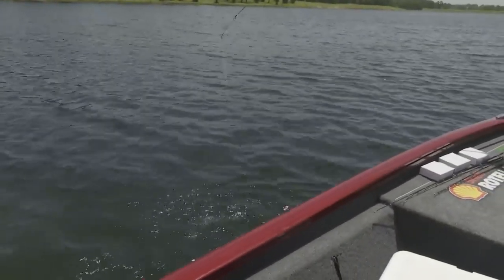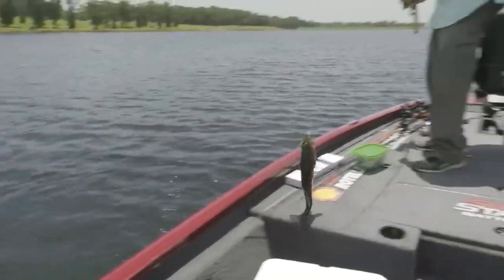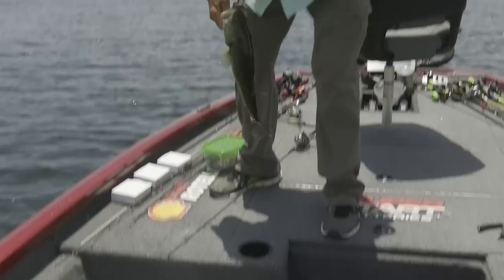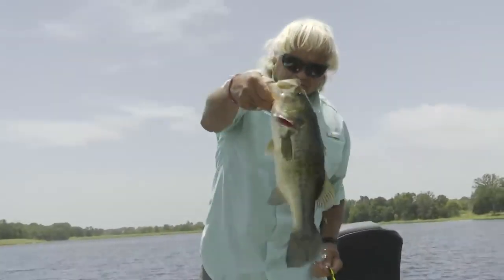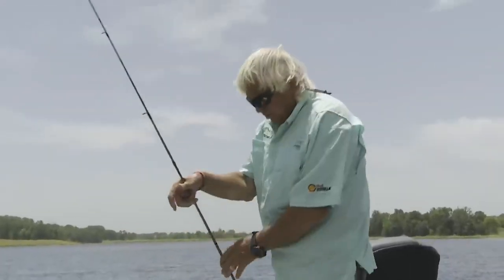What type of line should you use when you're using an open face spinning reel anyway? Let me tell you the best thing in the world to use. Best thing in the world to use is braid. You want to use braid on spinning reels. That fish that broke my line a minute ago is about twice that size, but that size fish right there will break 6-pound test line. I've got my drag tightened down.